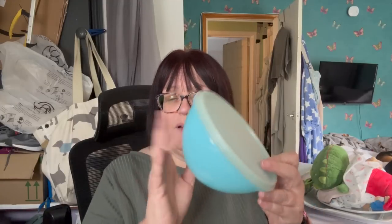And then 50p for a Tupperware bowl. We had a grey one of these. We had it for years and years and years. I had it in my first flat. I think it came from a relative. When we first set up home, relatives always give you stuff, don't they? Go, you know, I've got something you can have for your first flat. And I think it had a lid originally. And then over the years, the lid went missing.